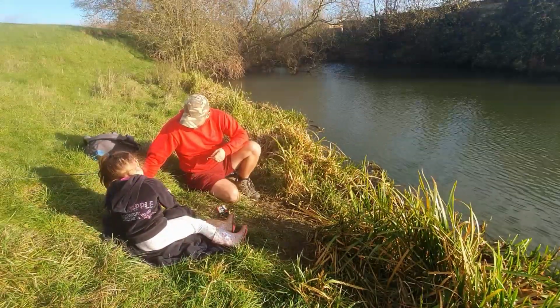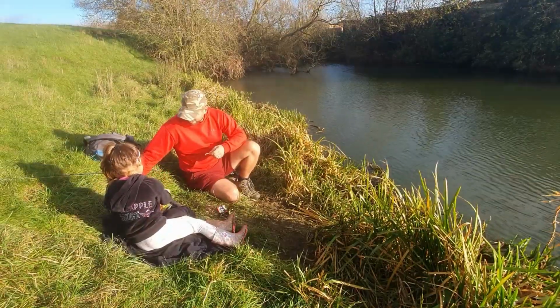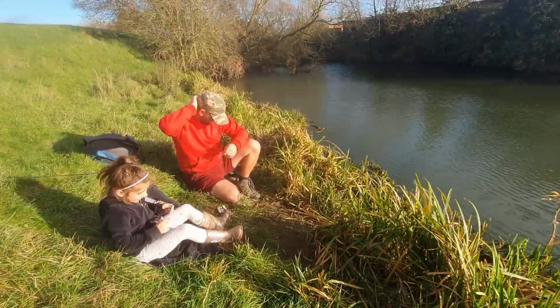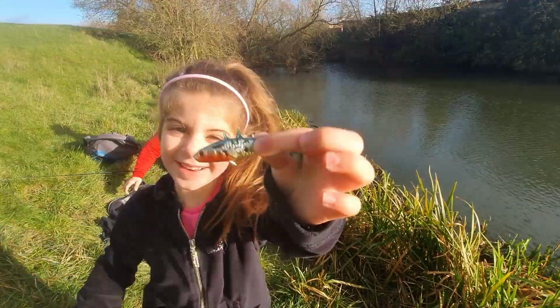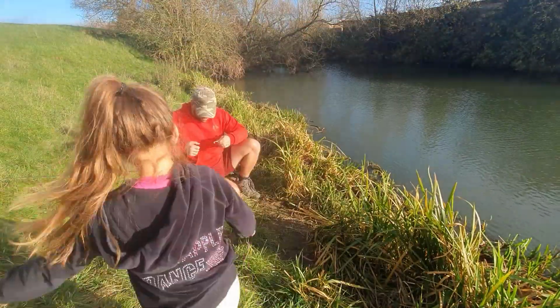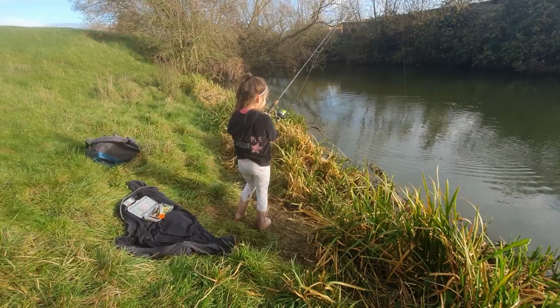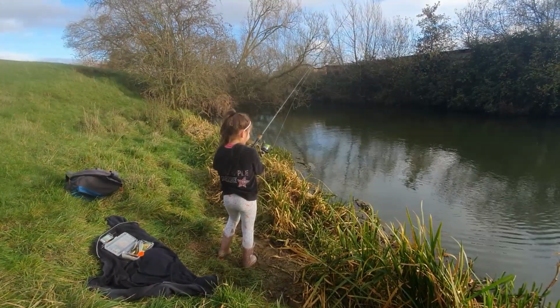Right, the colour for this one. Go on, show the camera. Okay. Come on then, right, let's get fishing. See if we can pick up a fish. Isabella's got our first fish on, right? I'm going to help her reel it in. I think it's actually a decent sized perch.